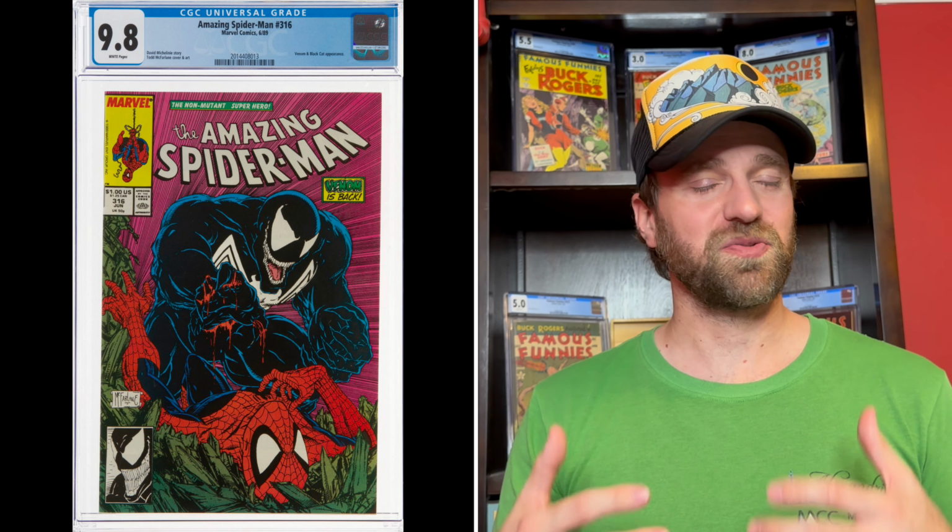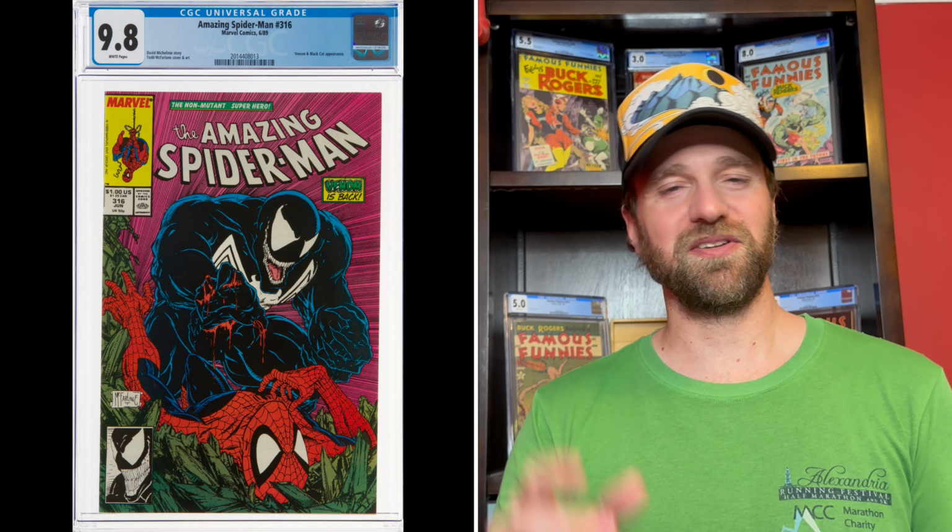But this is the first full cover appearance of Venom. One of the best Venom covers ever done, in my opinion, done by Todd McFarlane. And if you are a Venom collector, if you're a Spider-Man collector, I think this is just a book you need to have. But if you watch GPA, if you look where they've got their little red arrows where it shows prices going down, it's just red everywhere with the Venom keys, including this one.